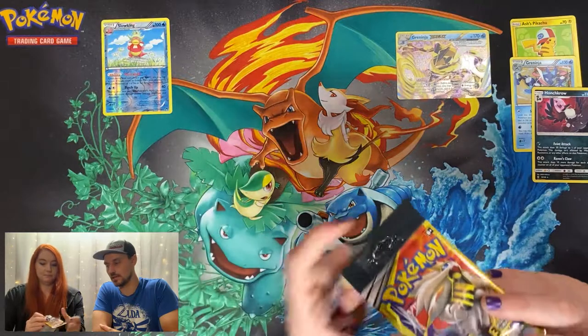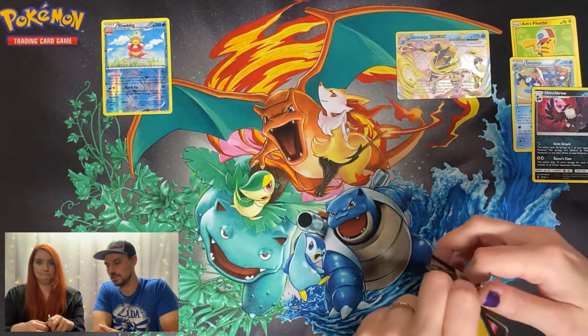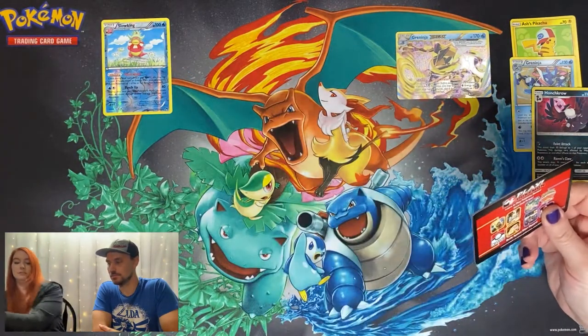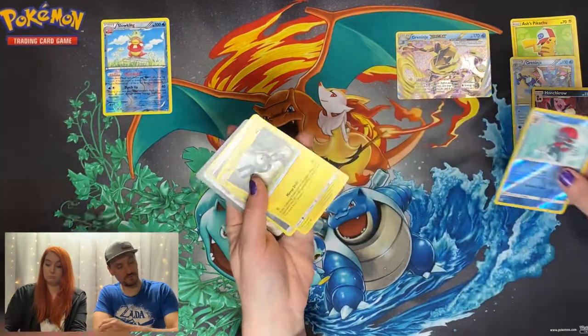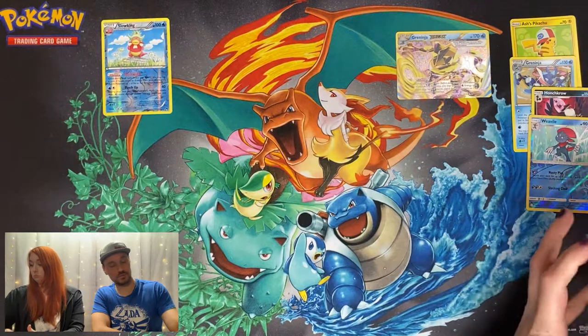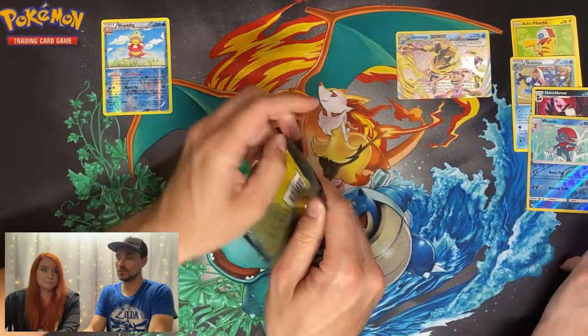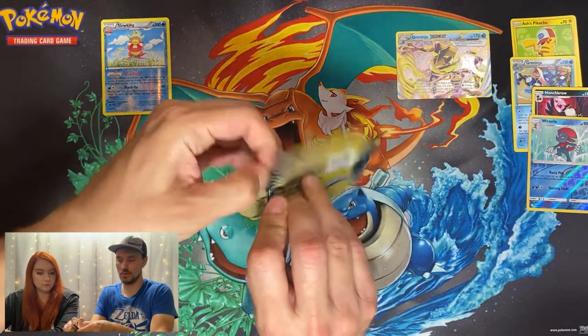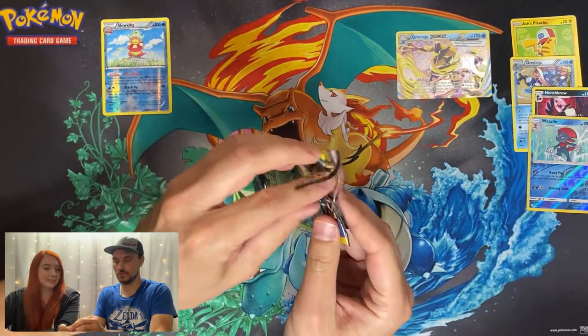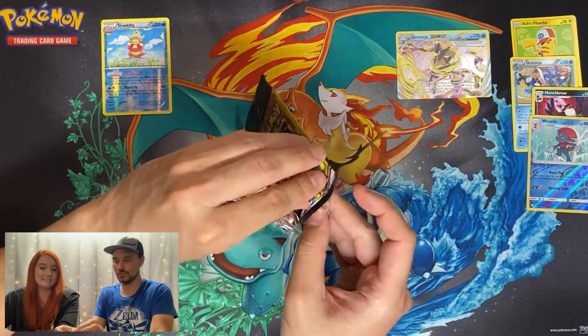Ooh. Let's see some of that dollar magic, Manny. See a hyper rare or something. Weevil. Reverse Holo Weevil, not too bad. Not too shabby. Actually, I think I'm just going to open these upside down. That's what I did. Yeah. The hanger tab makes it a little difficult.